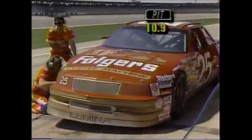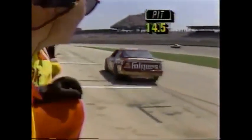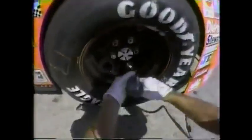Now, the Lumina drivers have got a little bit of a disadvantage because they don't have a lot of race conditions activity underneath their belt. Schrader is off and away, and he has made an adjustment on the handling department as well as taking on fuel. And now, with the crew cam, here's a stop by Darrell Waltrip.